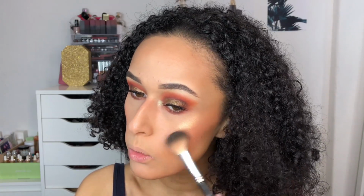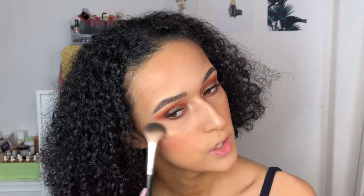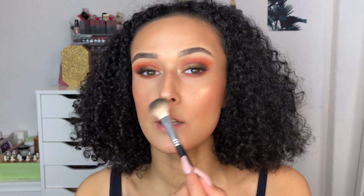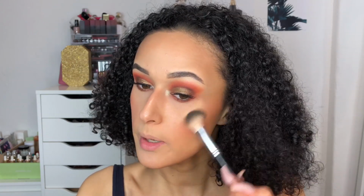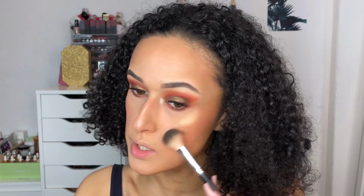Ooh. Rachel. Love it, absolutely love it. I think that's gorgeous. The blush and the contour is giving me life. It's literally giving me life. I keep looking at myself in the mirror because I'm like, wow. But this is literally giving me life. It's so gorgeous, this highlighter. Both of them together are amazing.